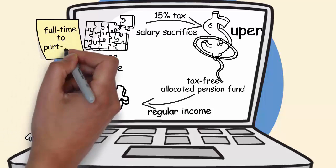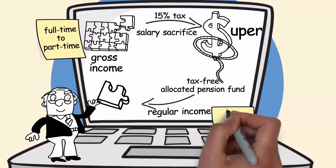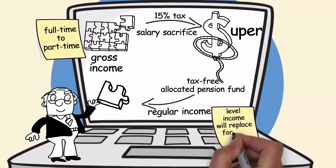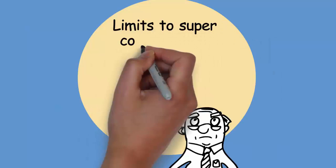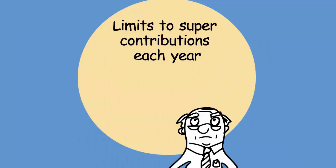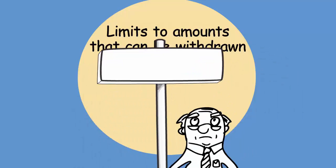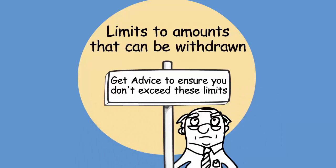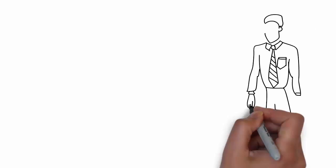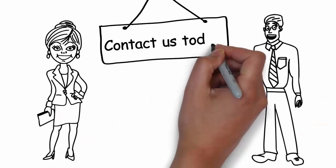For those that want to move from full-time work to part-time work without experiencing a reduction in their income, the level of pension income received is set to replace the wages you have foregone by reducing the number of hours you work. There are limits to the amount that can be contributed to super each year and the amount that can be withdrawn as a pension while you're under 65 and working, so it pays to get advice to ensure you don't exceed these limits. Before commencing this type of strategy, contact us so we can ensure that you're taking full advantage of these opportunities.